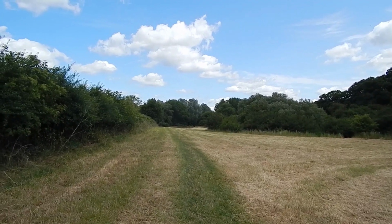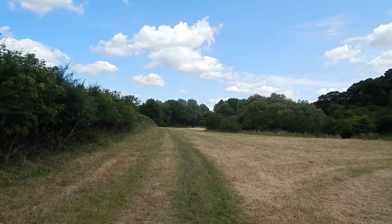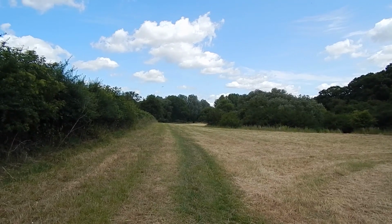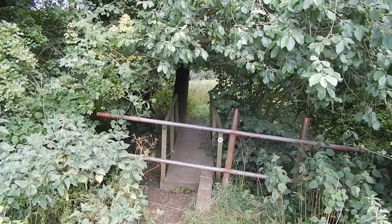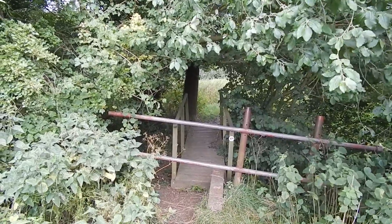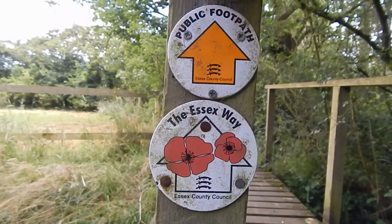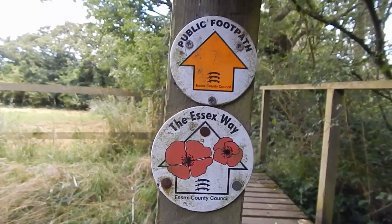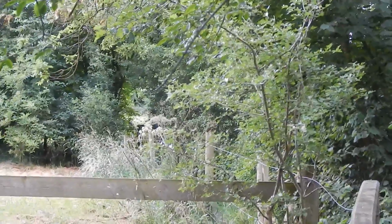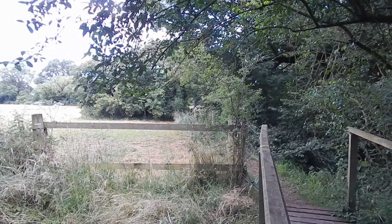Now heading across this area, which is quite close to the River Roding. The Essex Way goes across this footbridge. Confirmation that we're on the Essex Way, which goes across this footbridge. We're actually on a path beside the River Roding now.